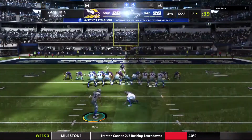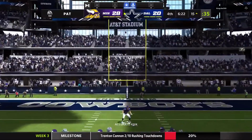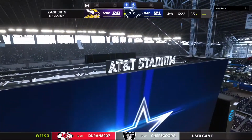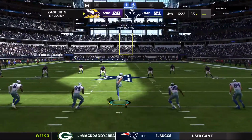His 2nd rushing touchdown of the year and 3rd overall. And the Cowboys have made it a 1-score game again here in the 4th. Extra point by Marr, up and good. And now things get a bit more interesting here in this 4th quarter. Set now to kick this one away, and off it goes.